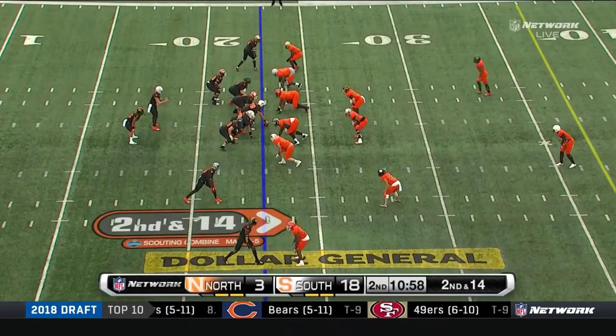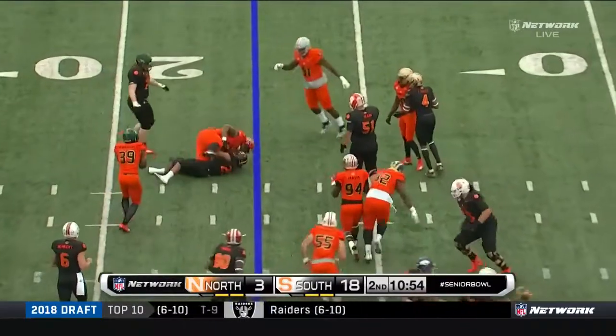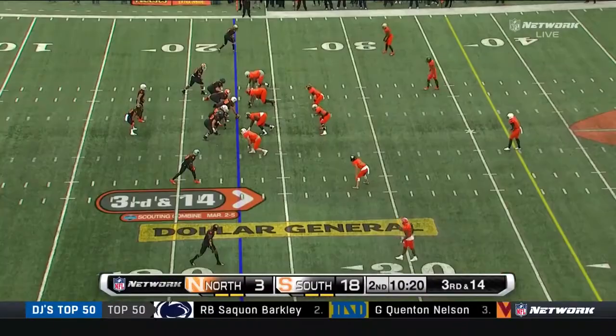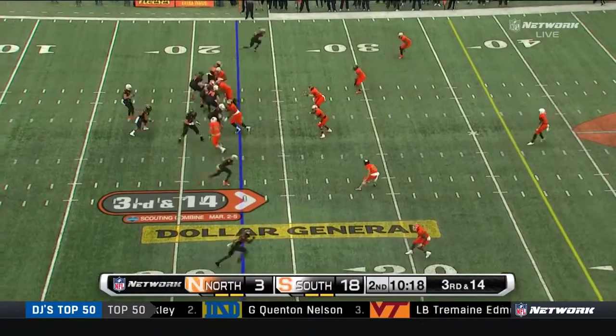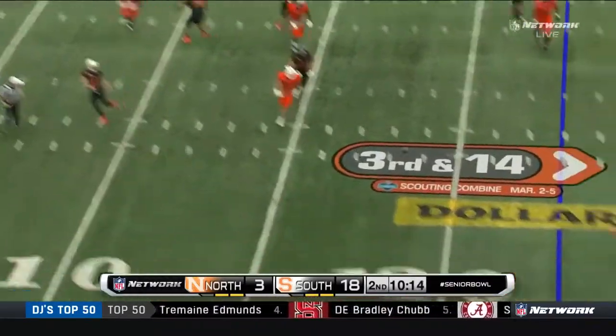Allen put it in the belly of Deshaun Hamilton, but they could not connect, could not hang on as Ito Smith, the mobile division every place to show their wares, and you find out that they can play in the big stage. 3rd and 14.